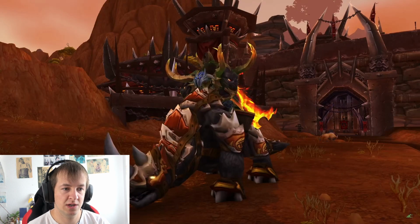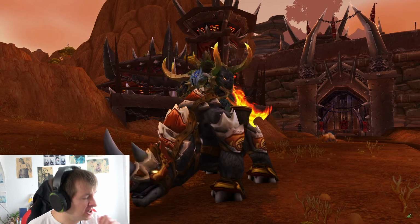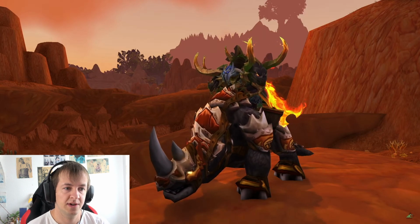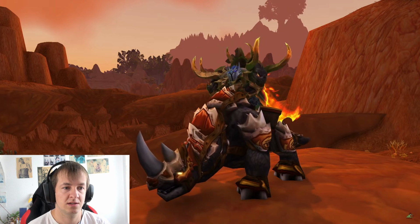Number 9 is the Brewfest Kodo, and the Brewfest Kodo is a mount that you acquire from killing Coren Direbrew in Blackrock Depths during Brewfest. It appears that it has about a 3 to 14% drop chance, which sounds about right. This is also a mount that's more coveted amongst Alliance because you can't really get Kodos on Alliance, while Horde, you can usually get a decent amount of Kodo mounts.